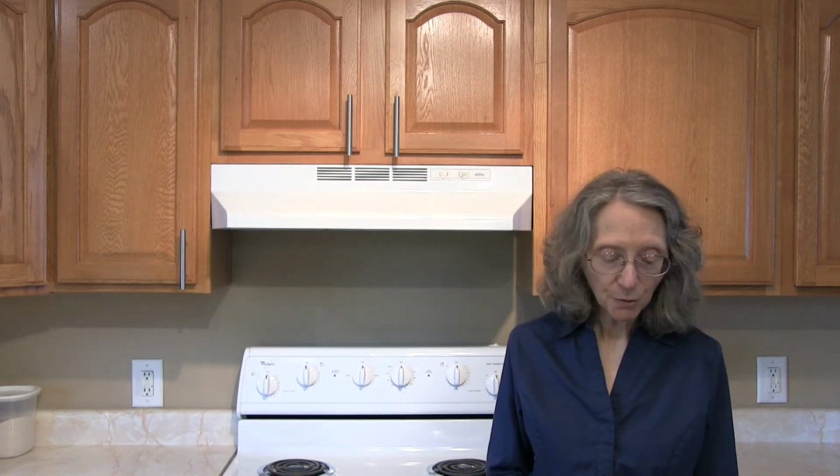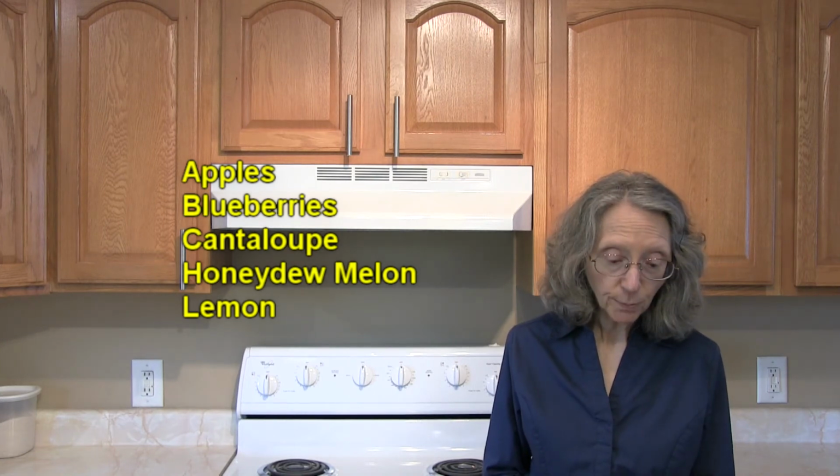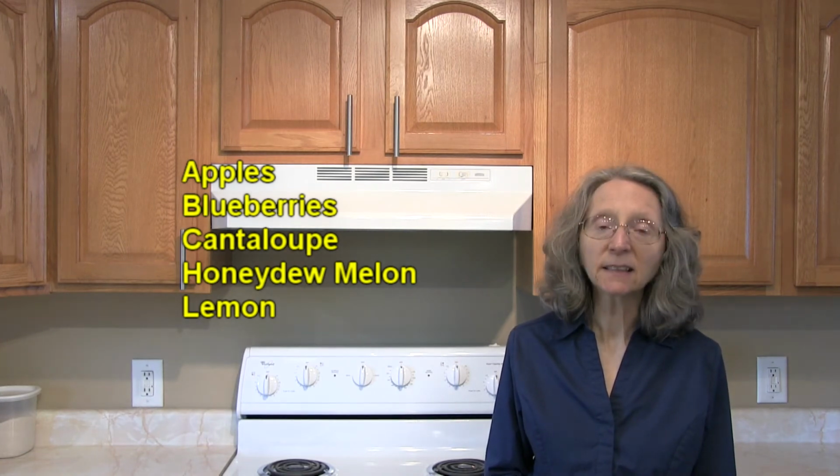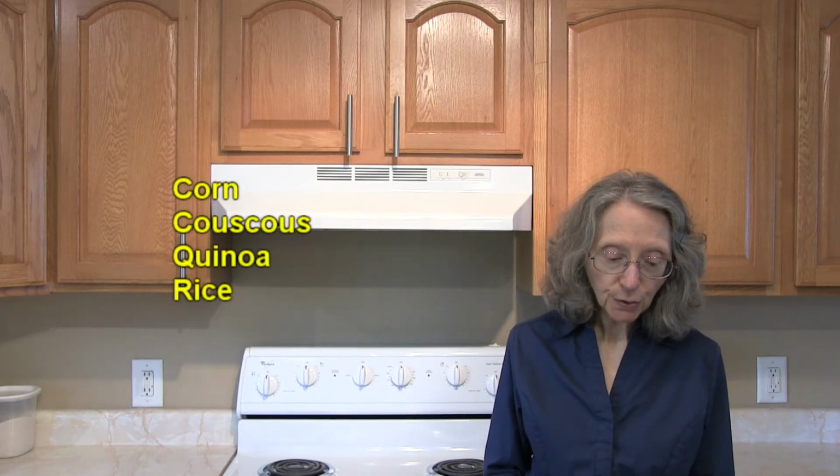In the fruit category, there's apples, blueberries, cantaloupe, honeydew melon, and lemon. In the grains and grain products category, there's corn, couscous, quinoa, and rice.